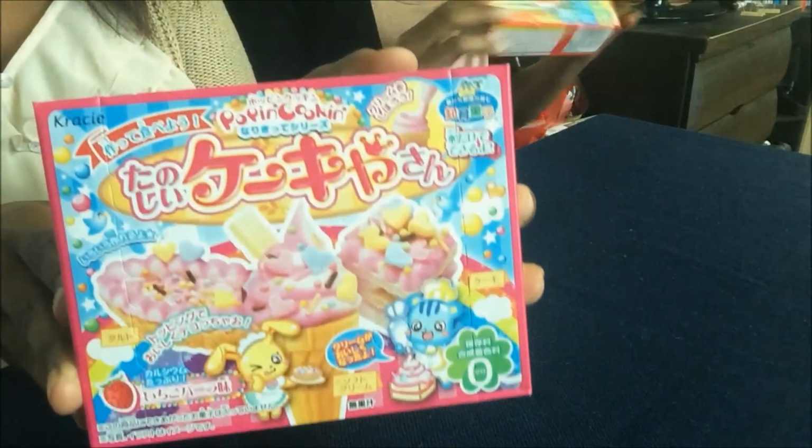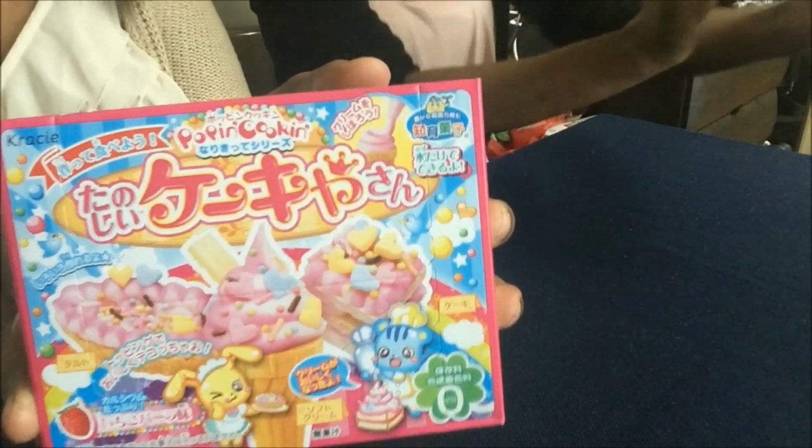What up, amazings? Hey guys, this is Stephanie, and today we are going to try this here Popin Cookin. We cookin. To get this straight, this is not Korean, right? This is Japanese. Yeah, this is Japanese, and I don't know Japanese. Do you know Japanese? I do not know any Japanese.